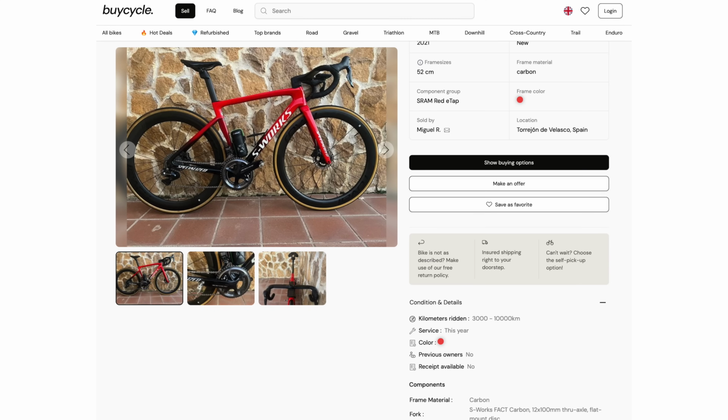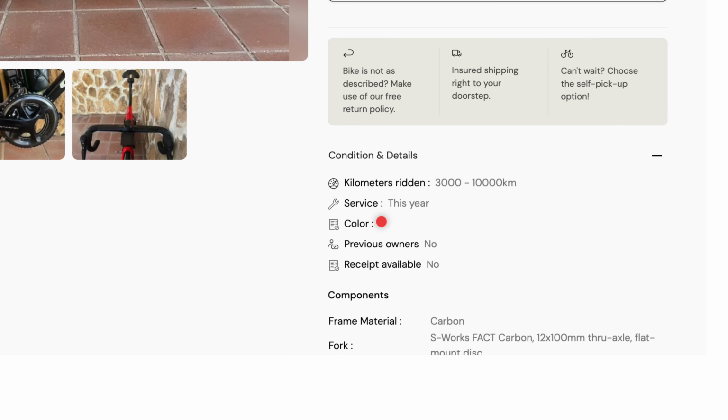And when you are searching for a new bike online, you'll notice straight away there's a big difference between a quality listing with good photos and a detailed description and a bad listing with blurry, out of focus photos and a very simple description. And that tells you a lot, I think, about the person selling the bike and how it might be looked after.